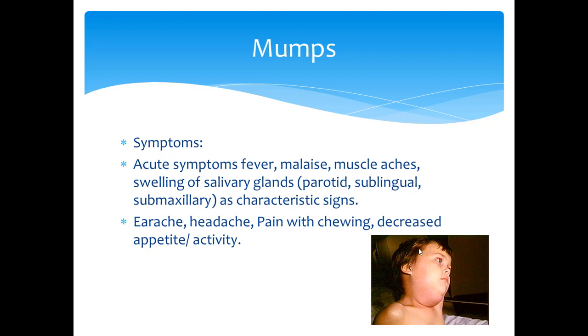The flu-like symptoms. But what I want you to know is the characteristic signs. Their salivary glands, the parotid, the sublingual, and the submaxillary glands are all going to swell. So you can see this kid here. He's got some swelling of those glands.